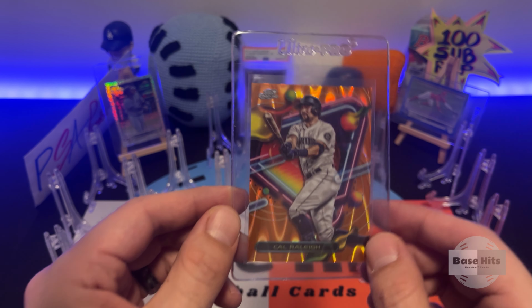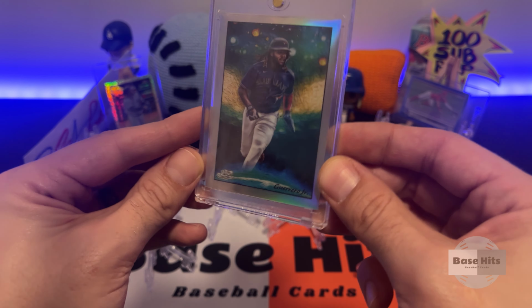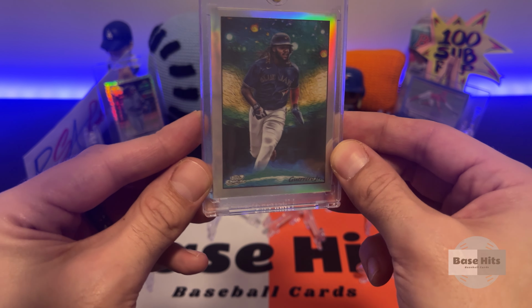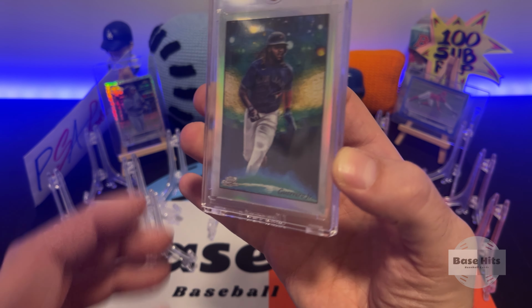Very nice card there in the semi-rigid. This one is really minty. Vladdy Guerrero Jr. on the Starry Night insert. You only get one of these inserts per box. This is a super lucky hit to hit my PC boy there.